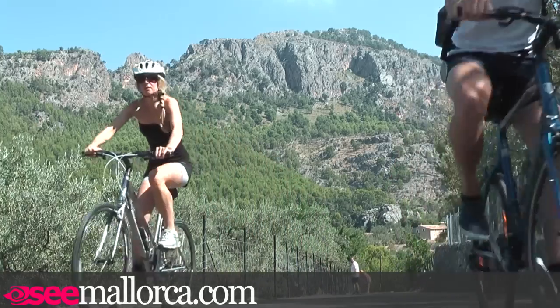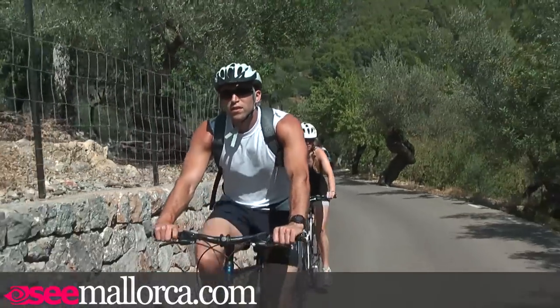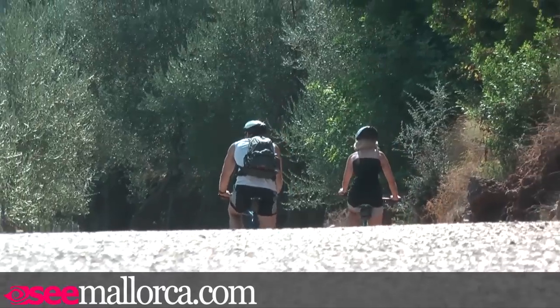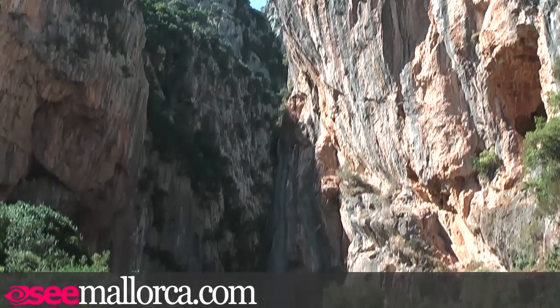The roads that surround Port de Sóller are perfect for cyclists. The Tramuntana offers some pretty intense hill climbs with some beautiful views. If you'd rather set out on foot, hikers can explore the surrounding landscape like the incredible Torrent de Pareis, or go rock climbing.